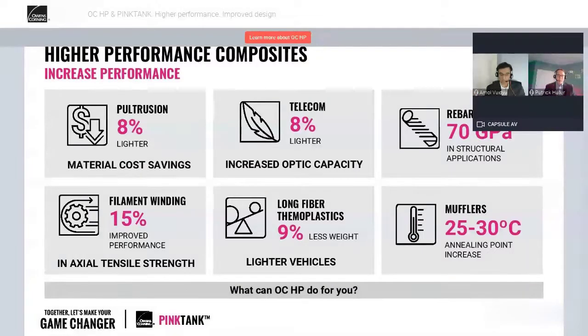Another example is in long fiber thermoplastics. When you put better materials, stronger glass into a long fiber thermoplastic part, you can make the part thinner and smaller, still get the same mechanical properties and reduce weight. And of course, when it comes to the vehicle space, for example, where many long fiber thermoplastic parts are used, those weight savings actually translate into fuel efficiency and many other benefits for the overall part design as well.